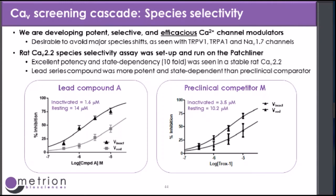This situation with the Cav2.2 blocker is actually pretty good because there have been quite a number of notable issues with species shifts seen for other ion channels in the pain space. So big shifts in potency and modality with TRPV1. With TRPA1, you see antagonists in the human become agonists in the rat. And with NaV1.7, there has been a lot of species shift, and in some cases, compounds are completely inactive in the rat, but very potent in the human. So big issues with other pain targets. It doesn't appear that there's a big species shift for at least compounds from this series, and we certainly didn't see it for other series against Cav2.2. So that makes this a relatively nice pain target to work on for preclinical translation.